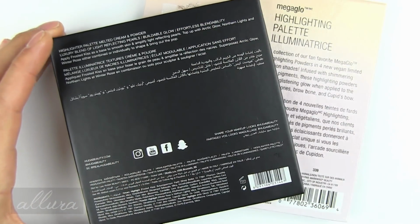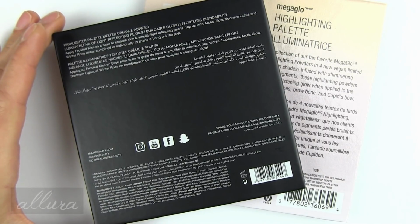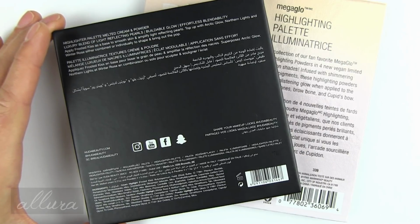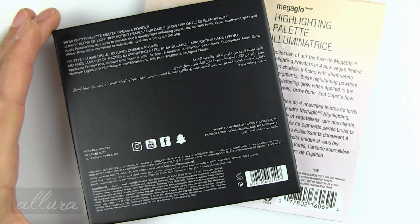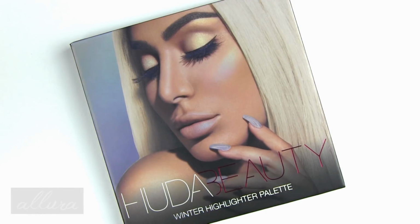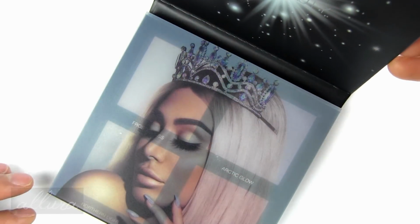And then for the Huda Beauty palette, it looks like the total amount of product you get is 1 ounce or 28.5 grams. So you do get a little more product with the Huda Beauty palette. Let's first swatch the Huda Beauty highlighter palette. This is the Winter Solstice palette. It is limited edition, and I believe it may be exclusive to Sephora also. It retails for $45. It does not contain a mirror.